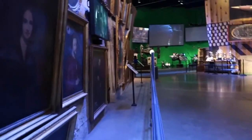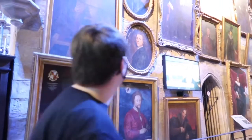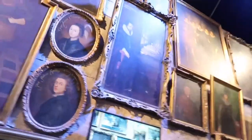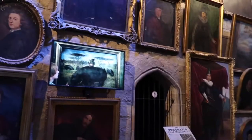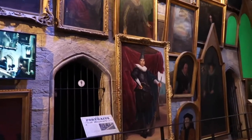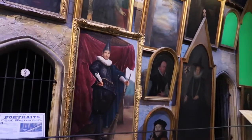There are designers and there are production designers like Stuart Craig. I think Newt Scamander is on this wall. Oh. I can't remember. It's making my head hurt. David Hayman. I can't. No idea. No.